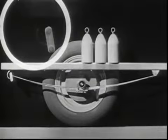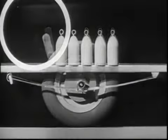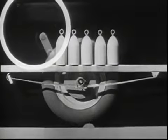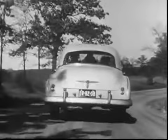With heavier loads, the shackle moves back, stretching the spring to stiffen it. The more passengers, the farther the spring is stretched, and the stiffer it gets to cushion the heavier load. And that's our new Chevy.